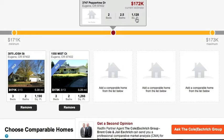And square footage, our subject is 1128, so we want to be within 500 square feet. So 628, if you could find any place that small, up to 1628 would be our range. And so this one is within the range there.